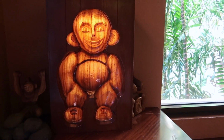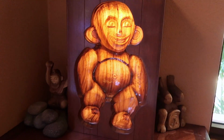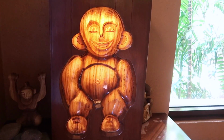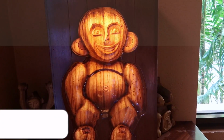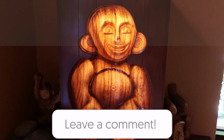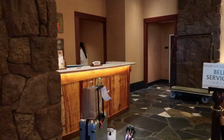We did want to show you this guy too. If you notice something, the way he looks at you as I move the camera is very similar to some items you might find at Disneyland. If you guys can figure that out, let us know in the comments below where you see something very similar to this at Disneyland.